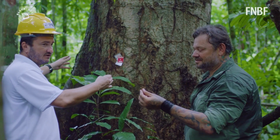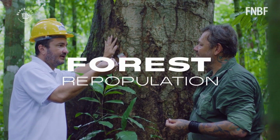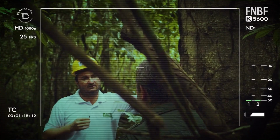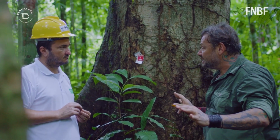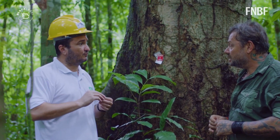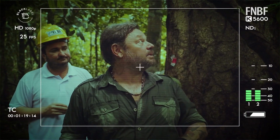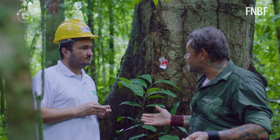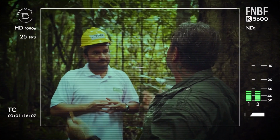Yes, although it has a circumference, it will stay here to ensure the forest repopulation, the maintenance, and the conservation of this area. So then this area hasn't been managed yet. It was. This area has already been managed, and the trees that were subject for harvesting were harvested. You're kidding. But this has already been harvested. That's right. But look at the dense forest, the tall trees.